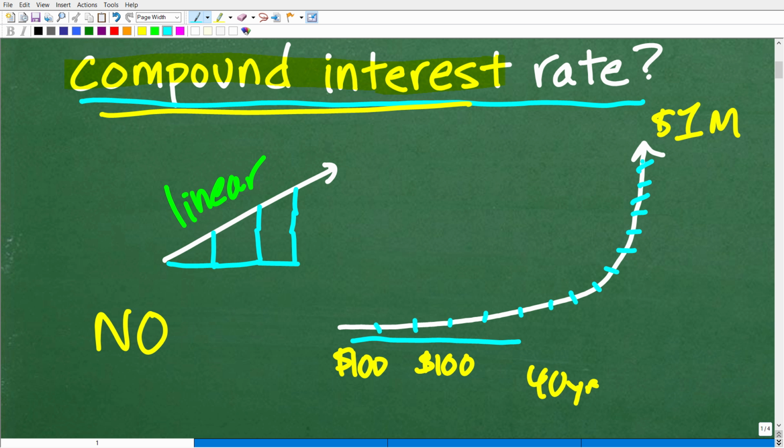So compound interest works in this way, but so does other things like, say, population growth. So, there's a lot of things that have this exponential growth pattern, right? It's extremely important in science and mathematics, and it's absolutely a must know for those of you out there that are taking any sort of algebra course.